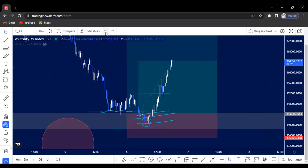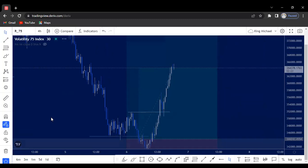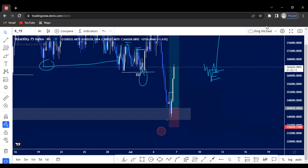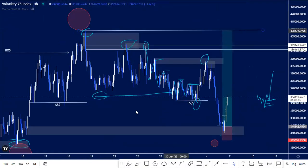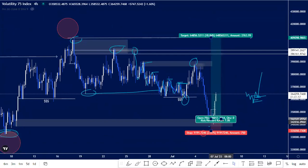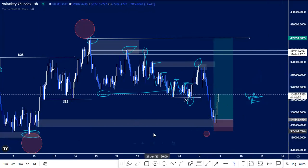Right. So let me go to 4 hour. If you listen carefully to what I said in yesterday's session, I clearly spoke to you guys concerning the 4 hour, why it's a very good time frame for you to really look clearly at what the market is doing, what the market is not doing. The 4 hour can give you all those clear indications. So this is the 4 hour. 4 hour is so clear.